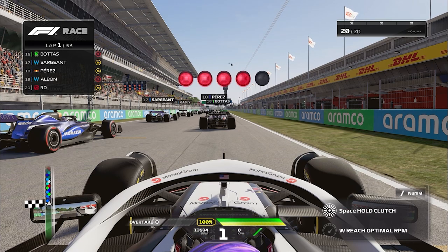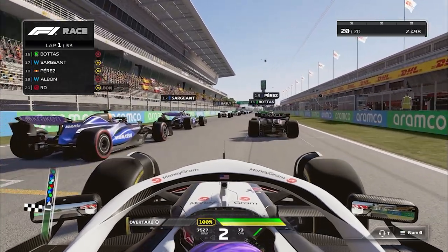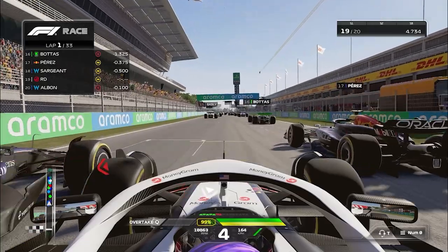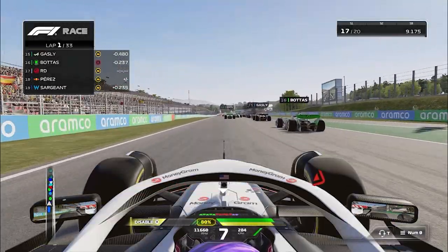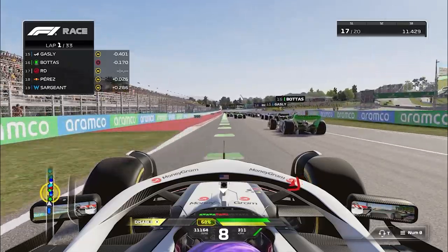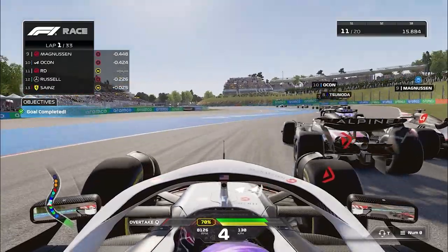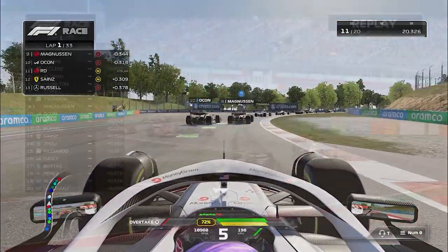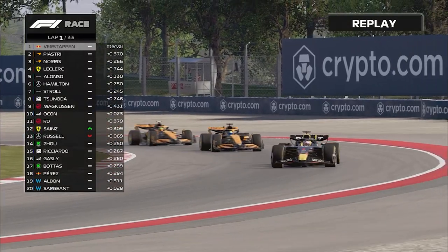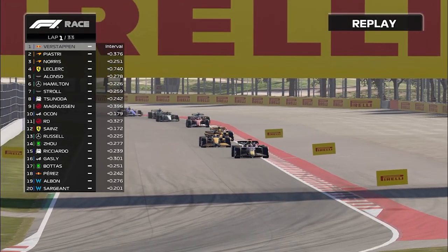3 lights, 4 lights, 5 lights. And we are go for the sprint Grand Prix. We get a better exit than everyone else, and we have overtaken Sargent and Albon. And just side by side with Gasly, and Bottas is just in front of us. We get an amazing run and into braking. We have overtaken at least 7 cars here, and we are now in P11. From P20 to P11 in just one corner, and Max Verstappen leading from Piastri and Lando Norris just P3.